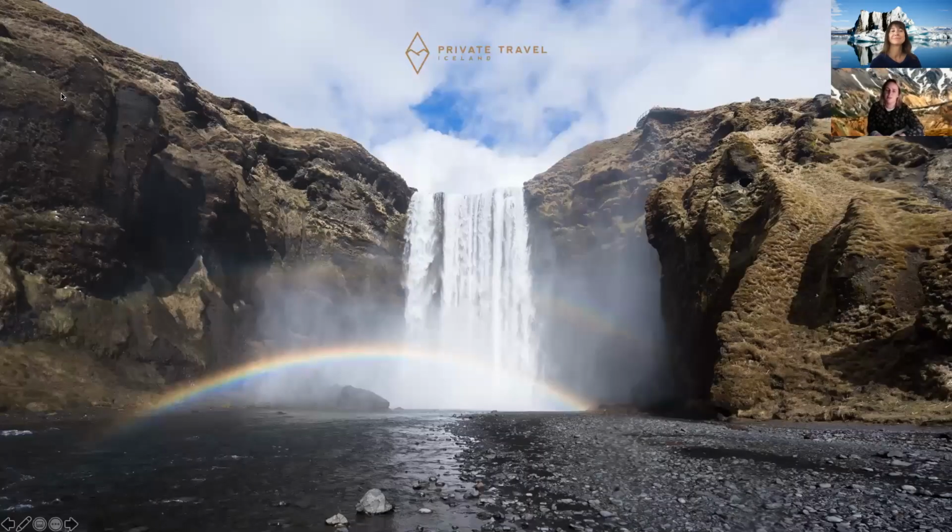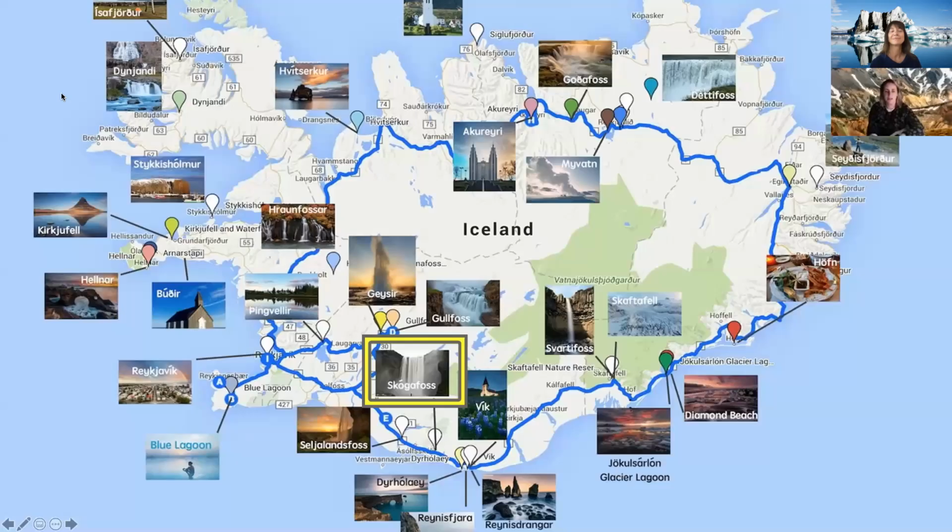This is one of the famous waterfalls on the South Shore. This is Skogafoss waterfall, and that freezes over in the winter. And that's just there on the south coast as well.